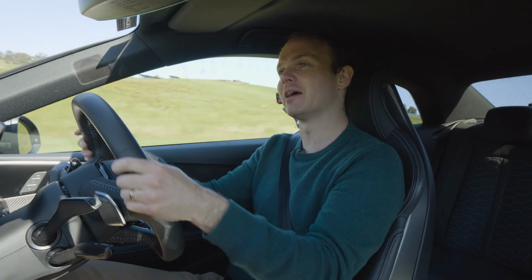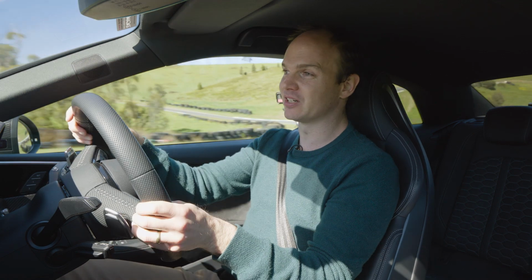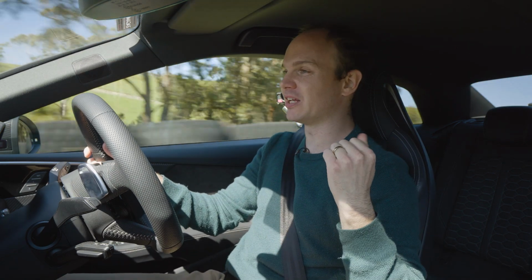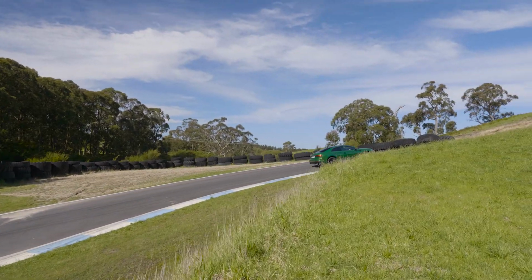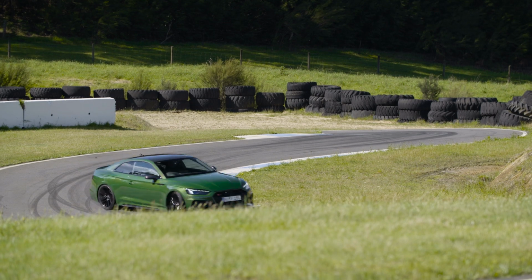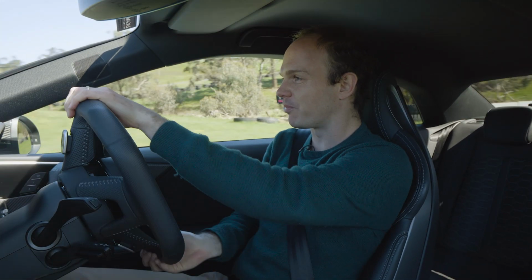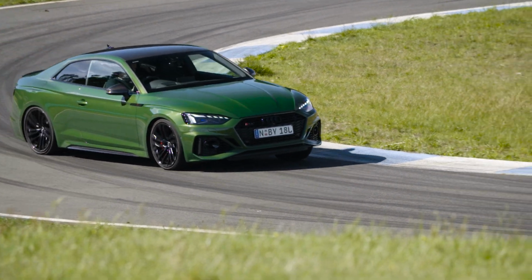40/60 front to rear base split, and it can send up to 70% to the front or 85% to the rear. There's also a sport diff, sport LSD in the back of this thing, which can also split the power left or right. So there's a whole lot of complex stuff happening in this car, but from the driver's seat, all you really feel is the power goes where it needs to.